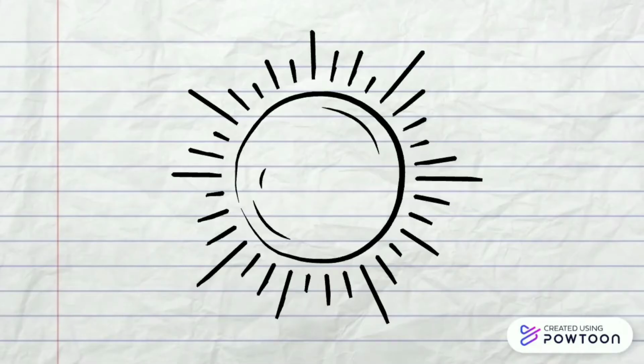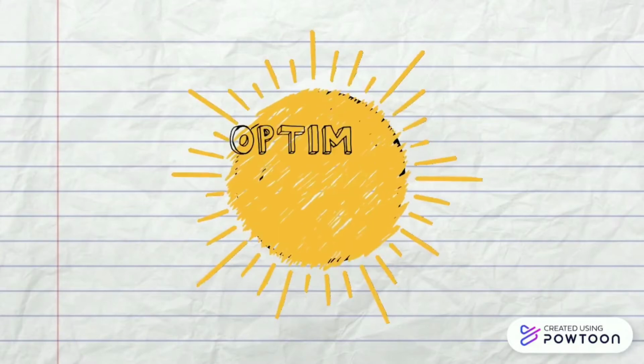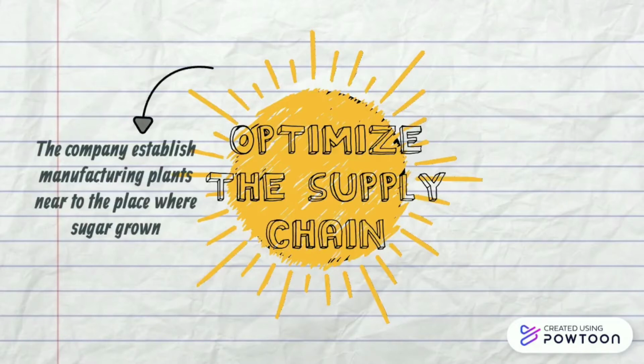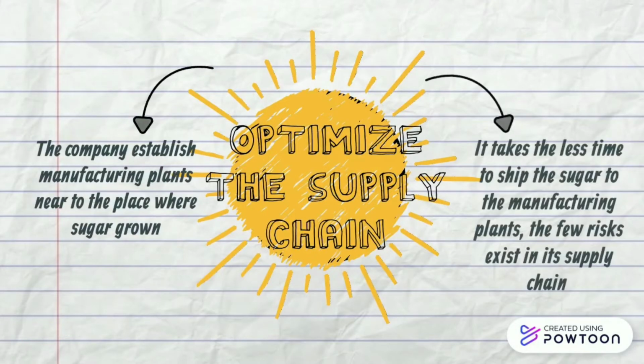The Coca-Cola company focuses on local sourcing because it can optimize the supply chain. The company established manufacturing plants near the places where sugar is grown, so it takes less time to ship the sugar to the manufacturing plants. Few risks exist in its supply chain.